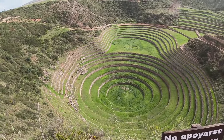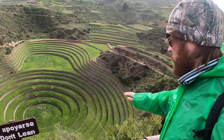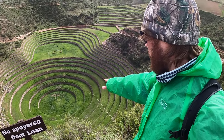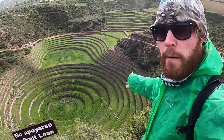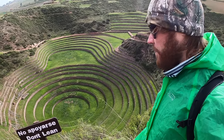So we've made it to Moray. Our awesome tour guide has explained that this was an experimental agriculture zone for the Incas because the water on the bottom tier is much warmer than the water on the top tier, and they would use this to experiment with coca and potatoes and stuff like that.